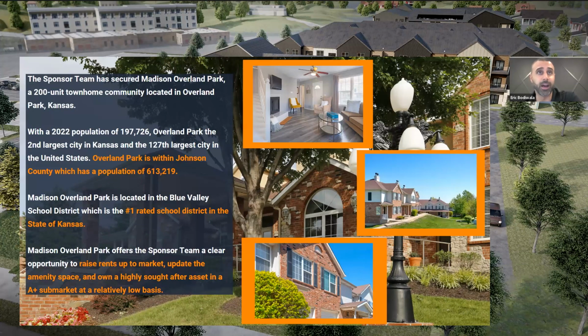Just down the street, you have a ton of beautiful retail shops and higher end restaurants. I know we had lunch there the last time we were in town. So the area is great. It's got a population of about 200,000 people, and Overland Park is the second largest city in Kansas. We're always looking at these metrics when we're looking to dive into a new market. Why are people living there? Is it a nice place? Do you feel safe? These are the types of things that we're looking for.